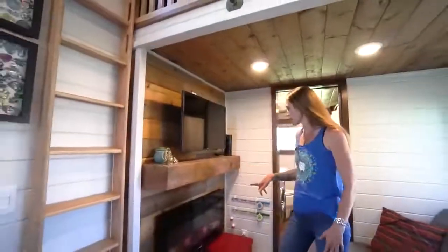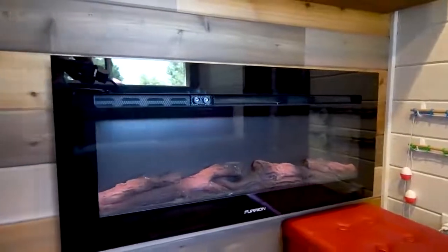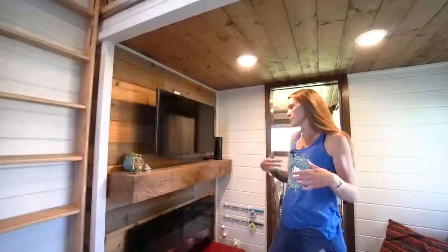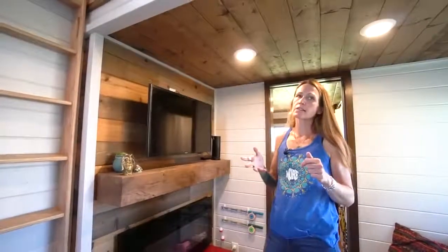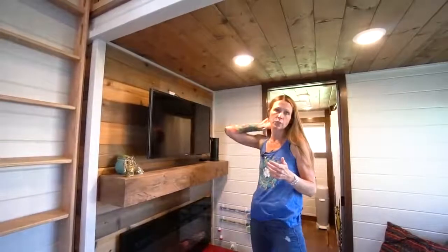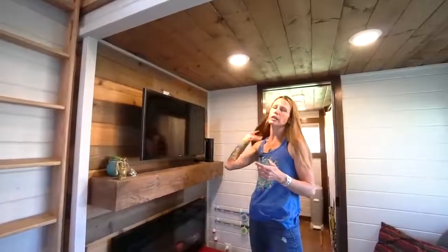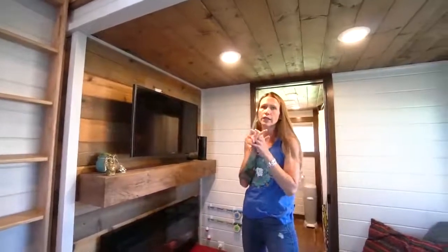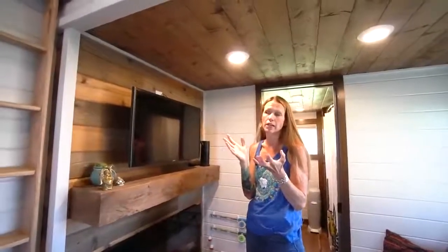This fireplace is electric. It's awesome. We can do high heat, low heat, or no heat just for ambiance, which I love. And it just makes it feel really homey in here. We are thinking about getting another heat source that's not electric, because right now we can't boondock if the weather's not good. So we'd really like to be able to boondock even if the weather's bad.